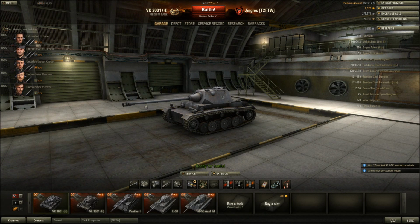The damage output is pretty weedy, but the sustained DPM is pretty good. And you can do more things with that gun than you can with the 88 on this tank. You can snipe with this gun. It's accurate enough for it, and the penetration is good enough.